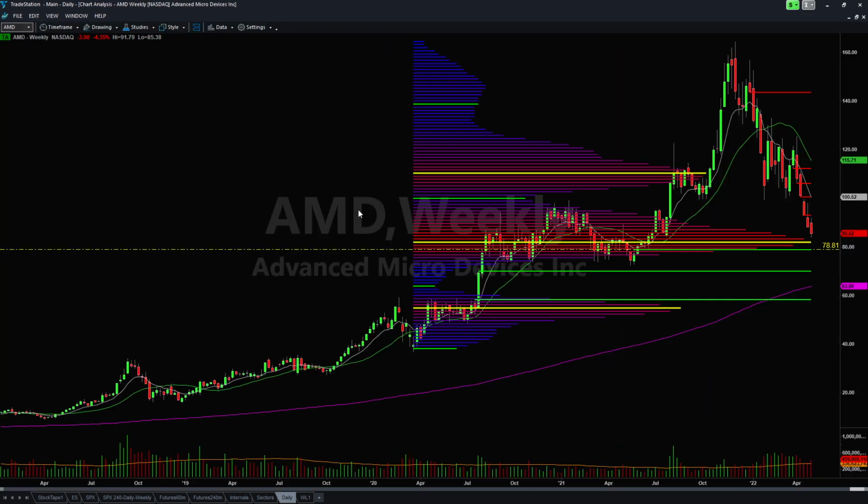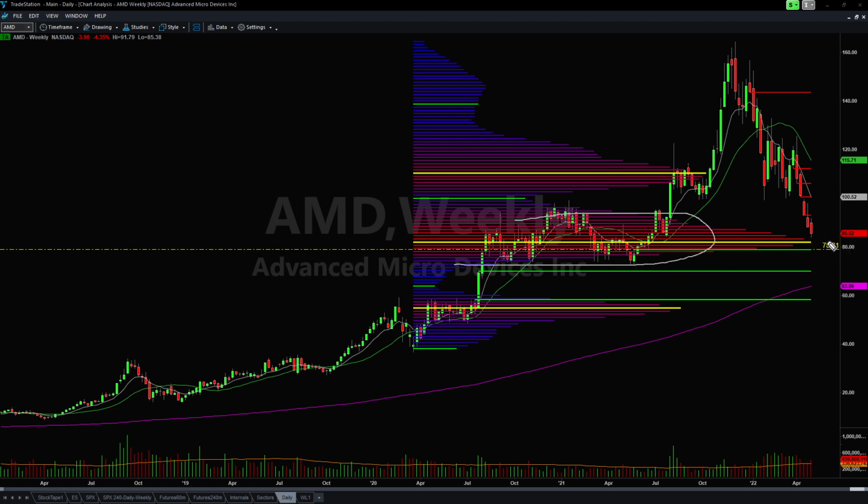Let's look at it here on the weekly. You can see the clear volume node coming in here, and my weekly level is 78. Now here's the problem with this, guys. I like the amount of volume here, and I like this level on the weekly, but it is not time. It's not timed with the market.